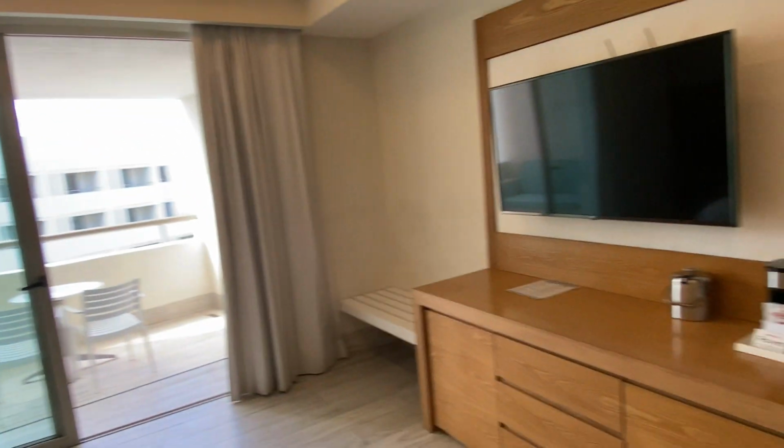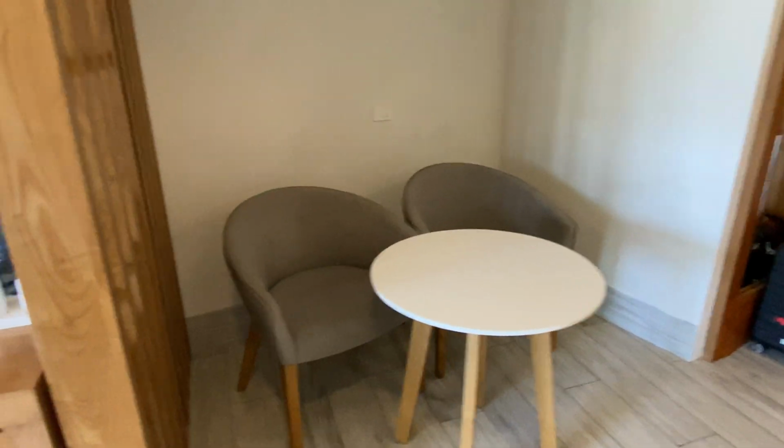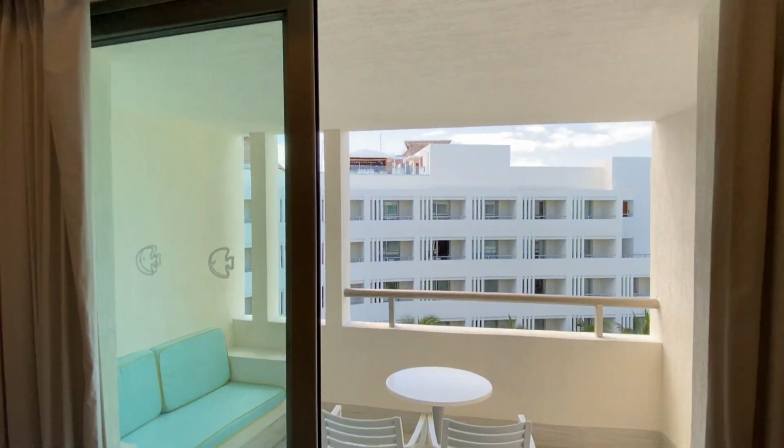Ceiling fan, decent sized TV, little dining table, coffee maker. Let's go look at the outside patio.